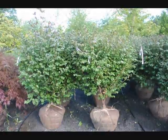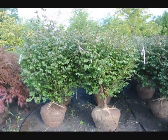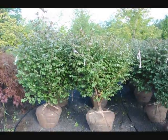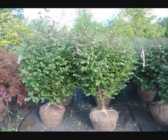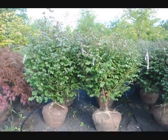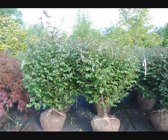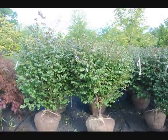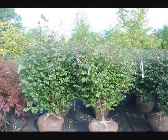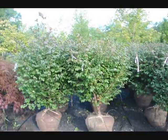They are considered an invasive plant, so just to let you know, in some areas you wouldn't be able to have these, like in New England states. It's not legal to grow this plant, but it's okay in Pennsylvania, as far as I know, New Jersey and other local states. So just give us a call at 215-651-8329. This is a real nice looking bush, is it not? This is the burning bush.